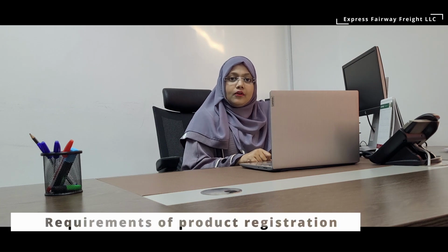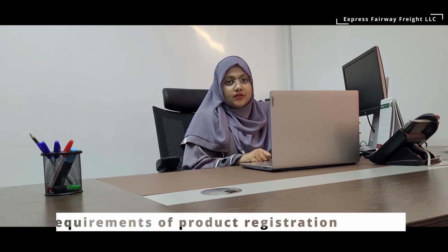Documents required for the product registration are the artwork of the product and the product image. Label requirements: it is mandatory to have information on the product label of food packaging in Arabic. However, there is an option to have information in both English and Arabic, but the content should be exactly the same in all languages.